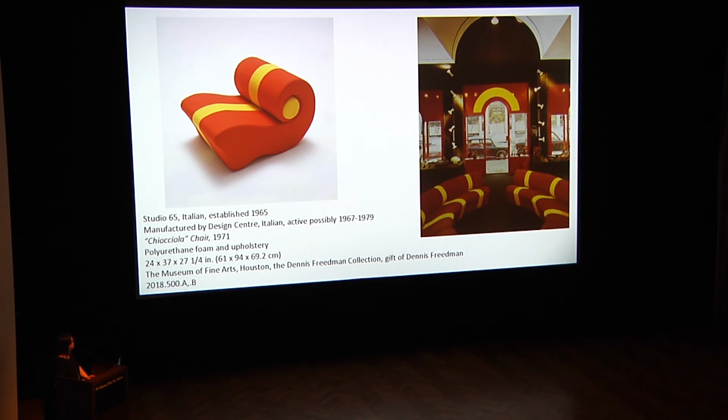Studio 65 also did the Cicocillo, I can never pronounce this name, the chair, for this boutique called Skin Up. There were 8 of these chairs that were made for a special commission. We have one in our collection. You can see here the boutique where you would sit and you could try on shoes. This boutique also sold handbags and other accessories, and it was the shop seating.